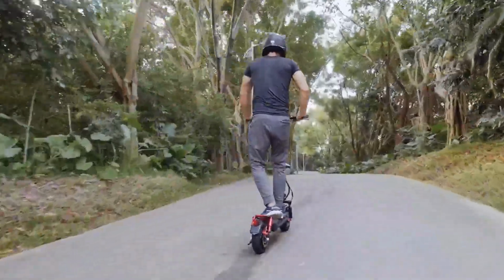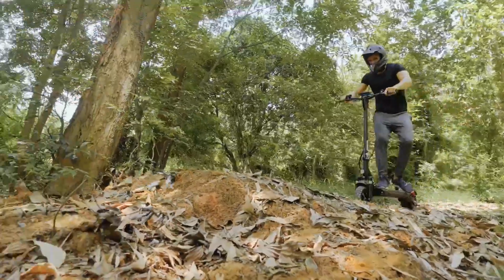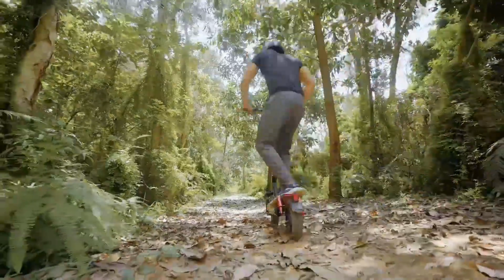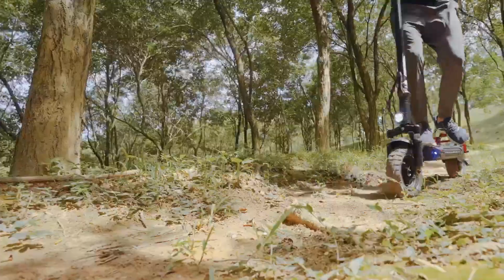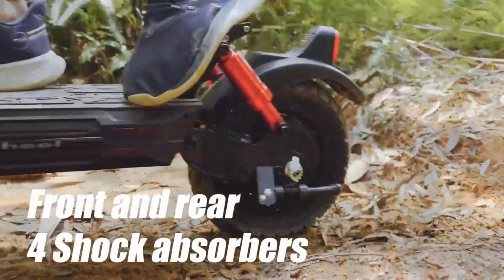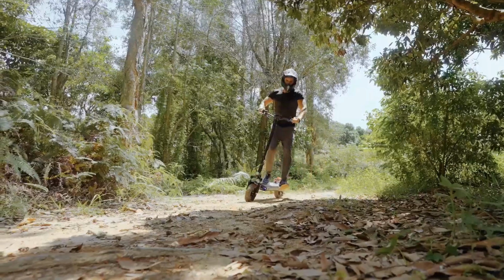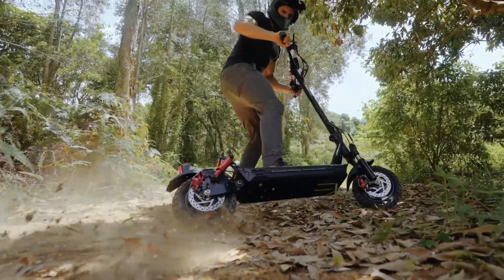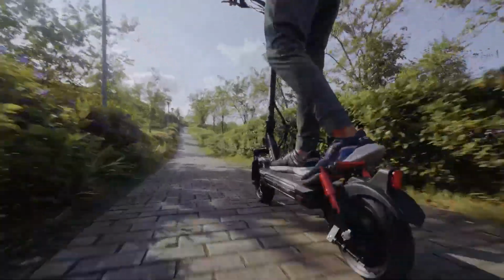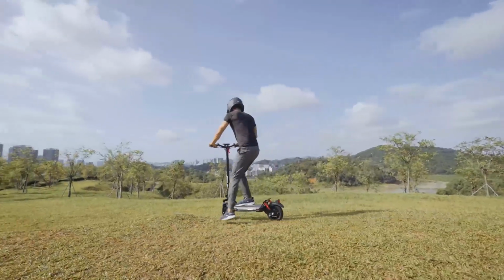Powered by a robust 800W brushless motor, the GT1 off-road electric scooter for adults delivers strong performance with a top speed of 28 miles per hour. There are 4 speed modes: 9, 15, 21, and 28 mph. The e-scooter caters to diverse riding needs, from daily commuting to long-distance adventures. It is a UL 2272 certified adult electric scooter.